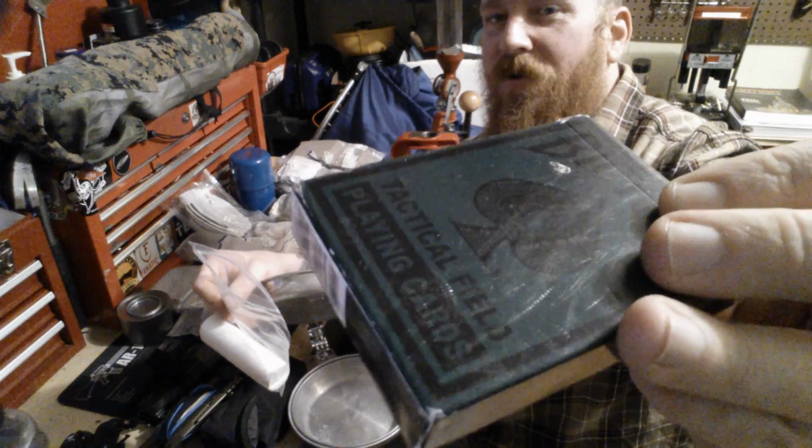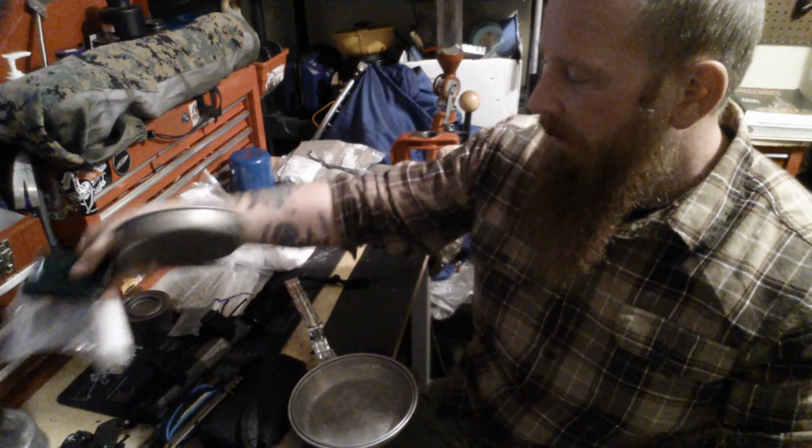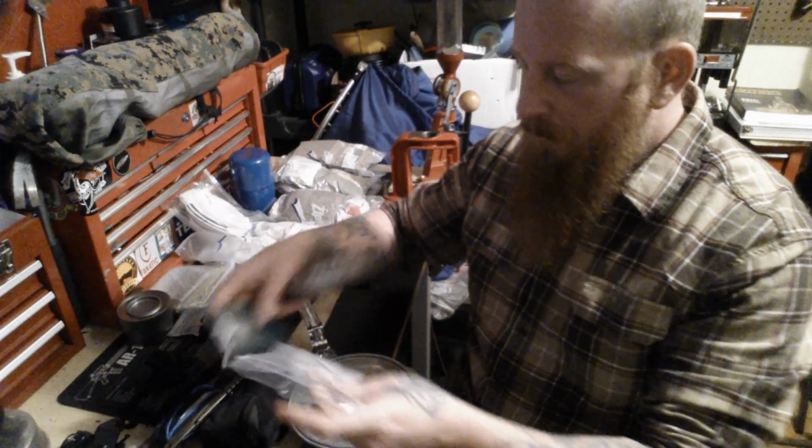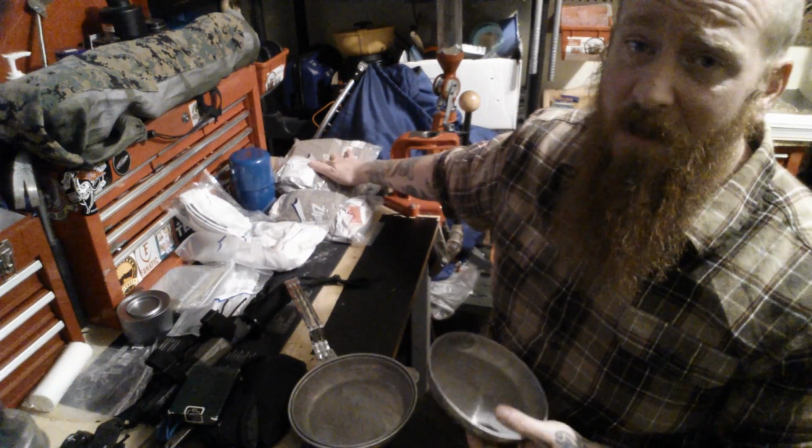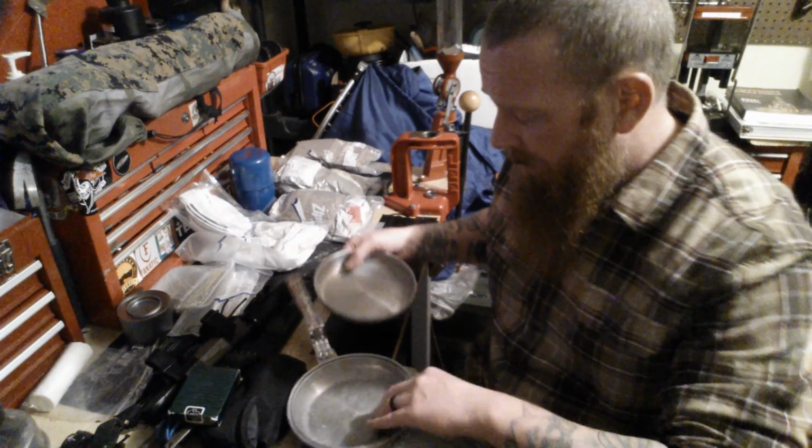You gotta be kidding me. Tactical. It's so tactical you can't even see it's written on there. There you go. But yeah, I've got my toilet paper. I've got spare toilet paper in here, but I don't think it's going to be enough, just in case I poop a lot.